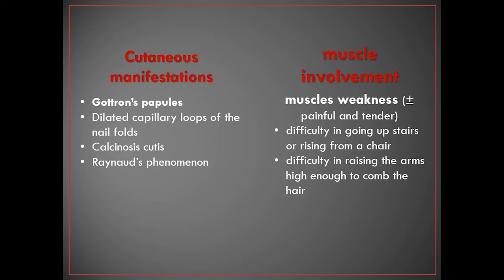Can this patient have cutaneous manifestations with no muscle involvement at all? Yes, we call this amyopathic dermatomyositis, which means dermatomyositis with no muscle involvement, non-myopathic dermatomyositis. Can this patient have muscle involvement without cutaneous manifestations at all? Yes, and we call this polymyositis. Polymyositis means involvement of the muscles that does not include the skin.